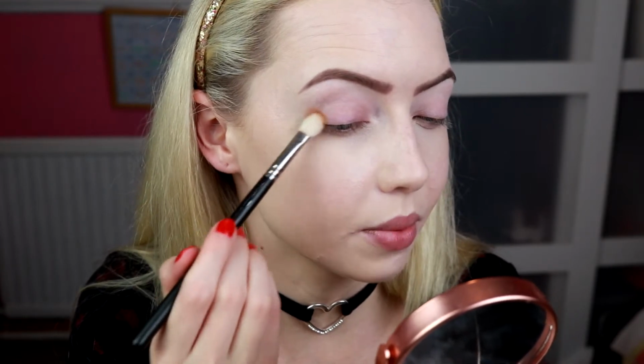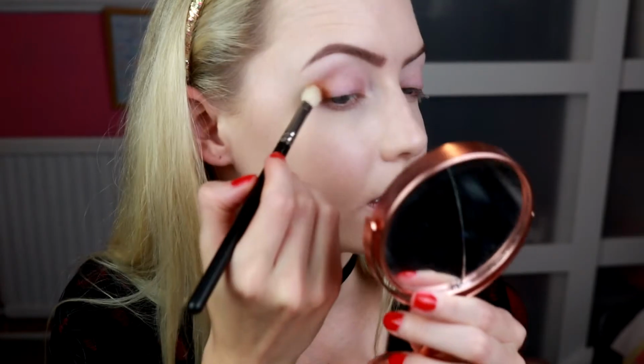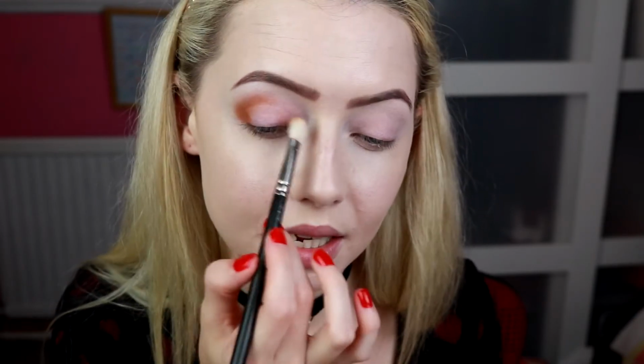So this shade Winifred, ooh, it's quite warm actually. Warmer than I thought it was going to be. Has a good bit of orange in it, which I'm not mad about. It's fine. And she is just going to go into the crease, but just leave a gap there.